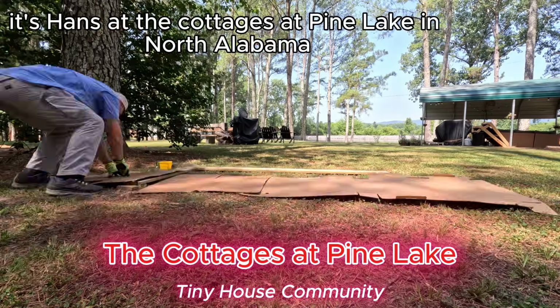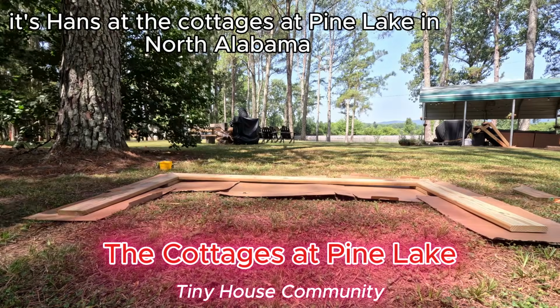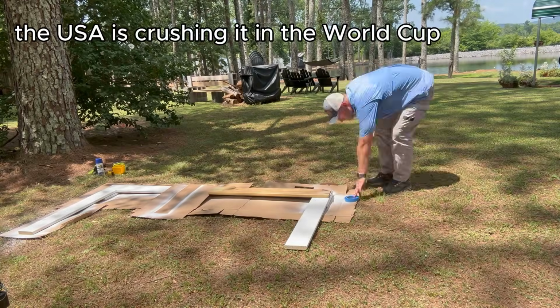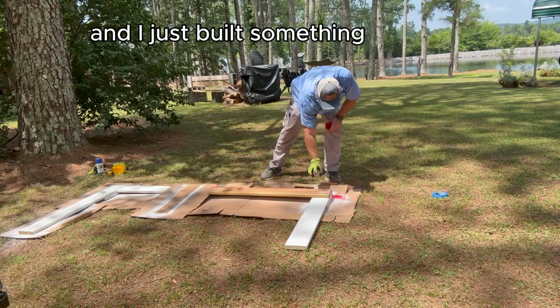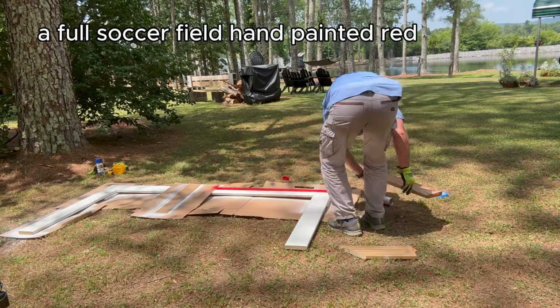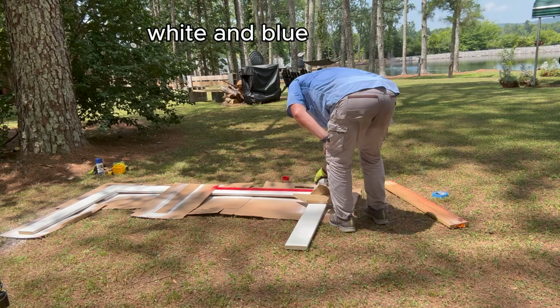Hey, it's Hans at the Cottages at Pine Lake in North Alabama. America's turning 250 this week. The USA is crushing it in the World Cup, and I just built something our residents are going to love. Right here on the property, a full soccer field, hand-painted red, white, and blue.